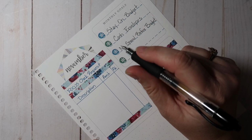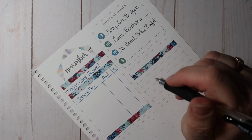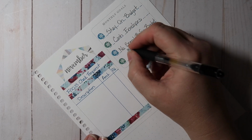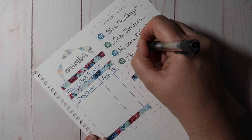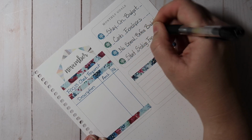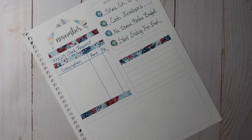And I even told him that today. I really wanted to go to Michael's today and look at Christmas decor, but I knew that I wouldn't be able to just look. I would want to buy, so I did not go anywhere. And then the last goal is I want to start sinking fund envelopes. Even if it means we just take $10 for 5 different sinking funds, just to get them started, I will be happy with that. I would really like to do that.